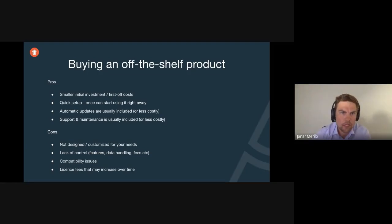But of course, the downside is that it might not be designed and customized for your needs. You don't have so much control of data handling, for example. There might be some compatibility issues, like if we're talking about desktop applications, you are on Mac, but there is no Mac client, there is only a Windows client. The majority of digital products these days are cloud-based though, but there might be some browser issues. And you should also think about license fees. If you are tying up your digital product as part of your core business, you might be tied along for a long time, and of course it has some fees.